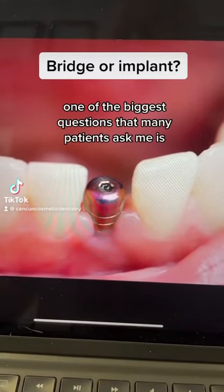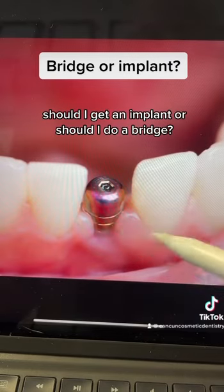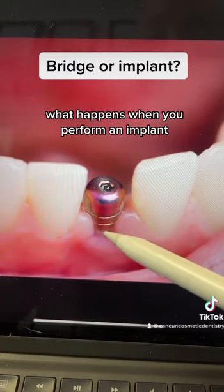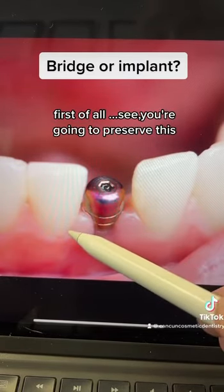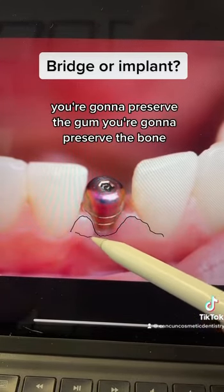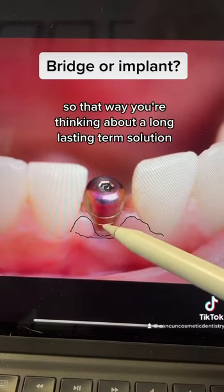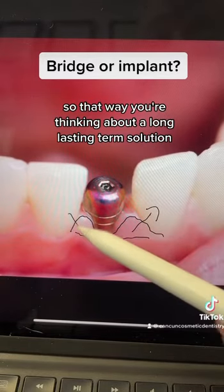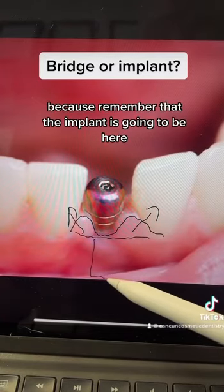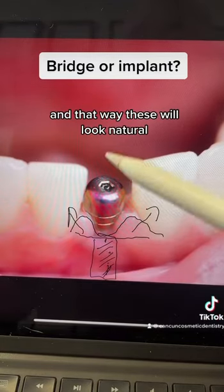One of the biggest questions that many patients ask me is, should I get an implant or should I do a bridge? Well, we need to understand both things. What happens when you perform an implant? First of all, you're going to preserve the gum, you're going to preserve the bone, and this is going to be looking natural. So that way, you're thinking about a long-lasting solution because you're going to preserve those two teeth. That's the advantage of having an implant, because remember that the implant is going to be here. And that way, this will look natural.